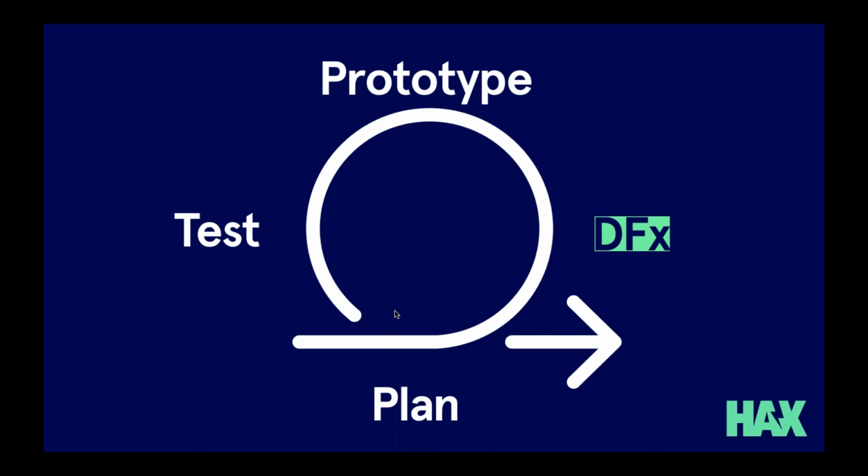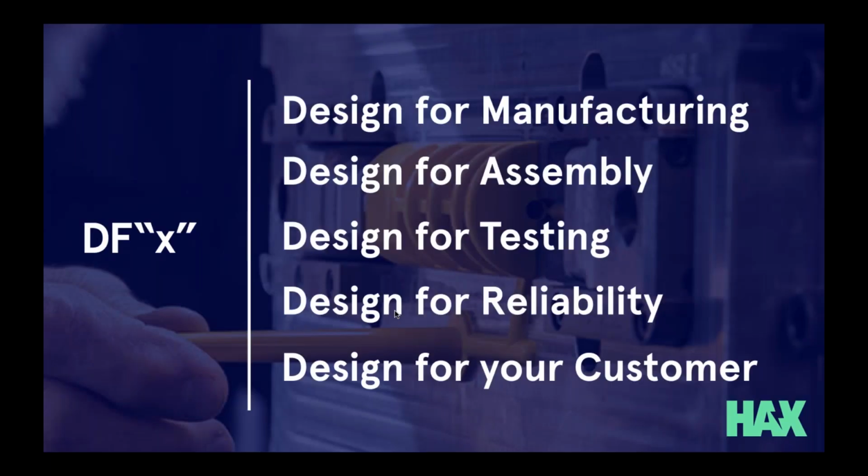for a set of conditions. So DFX actually stands for design for, and then X is all of the things that you actually have to design for when you're thinking about product and production. So designing for manufacturing, assembly, testing, reliability, designing for your customer. And there's actually a much longer list than this, but ultimately you're starting to take all these great ideas you have in your plan, what you need to deliver to your customer, and putting them into real world scenarios of saying, how do I get this to market? How do I deliver something that's both viable and desirable to the market?